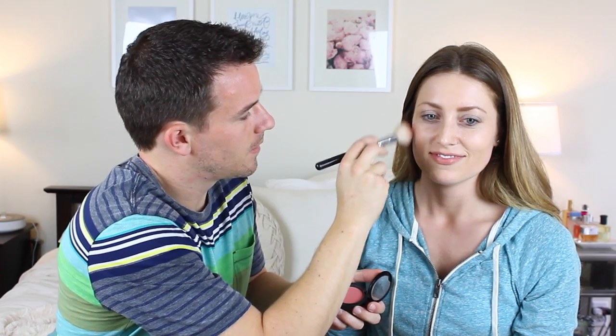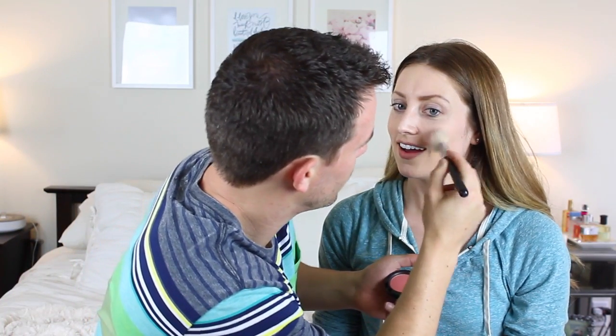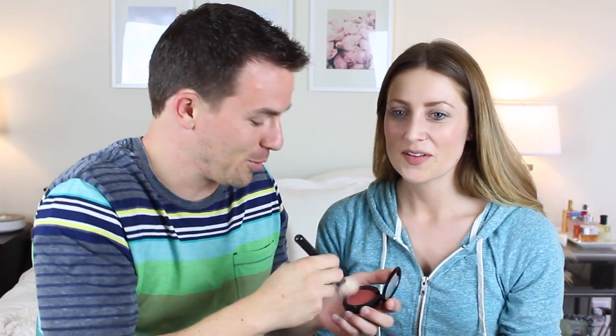All right. So wait, tell them what you're using. Oh, this is MAC. This is Spring Sheen Shimmer Tone Shimmer Blush. I love the Shimmer Tone Shimmer Blush. Okay. This looks good. Ladies, this is a good look. If you're looking to go on the town and impress a man, you want these rosy cheeks.